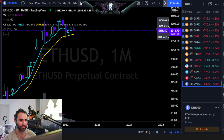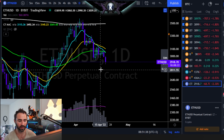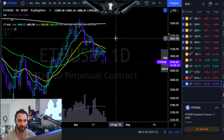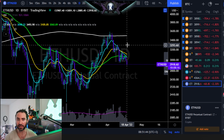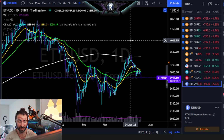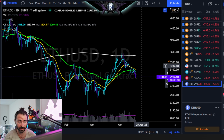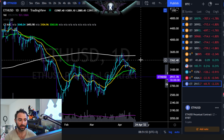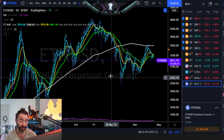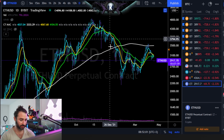To be quite frank with you, that's barring invalidation with short term, a daily closure above 3000. Long term, I would call a major macro bear trap here with big targets up towards probably more like $4,000 and probably even beyond from there, with any sort of a daily closure at minimum above about 3400 in this case. Until then, I'm generally looking lower here, to be fair. So hopefully that was helpful, and there you go for Ethereum.